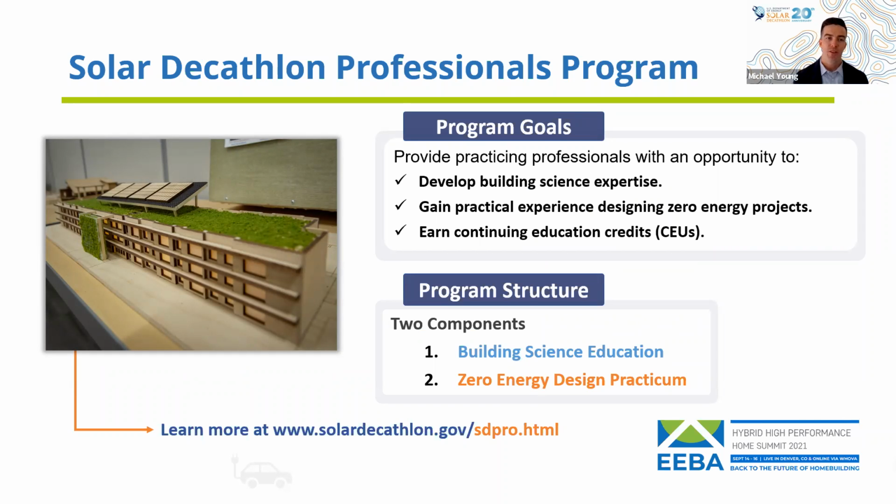So with the collegiate Solar Decathlon that Amanda talked about and described, with the build challenge and the design challenge, those for about 20 years have been a competition that's designed to challenge students and drive innovation, and get that incoming class of building professionals into the workforce with the right skills and the right knowledge.